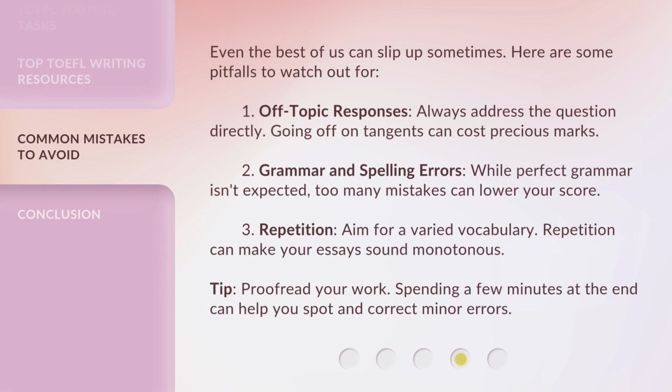Even the best of us can slip up sometimes. Here are some pitfalls to watch out for. 1. Off-topic responses. Always address the question directly. Going off on tangents can cost precious marks.